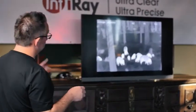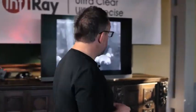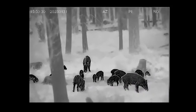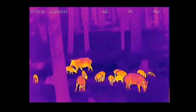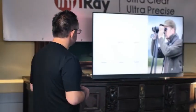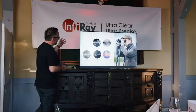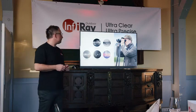With the next slide, you can also see how the sensor will work when wild boars are moving. And for sure, you can choose different possibilities of how the warm part of game should be shown to you. This is a short summary of what the binocular can fulfill. It's for sure white hot, it's black hot, it's highlight, it's etching, and it's iron bow.